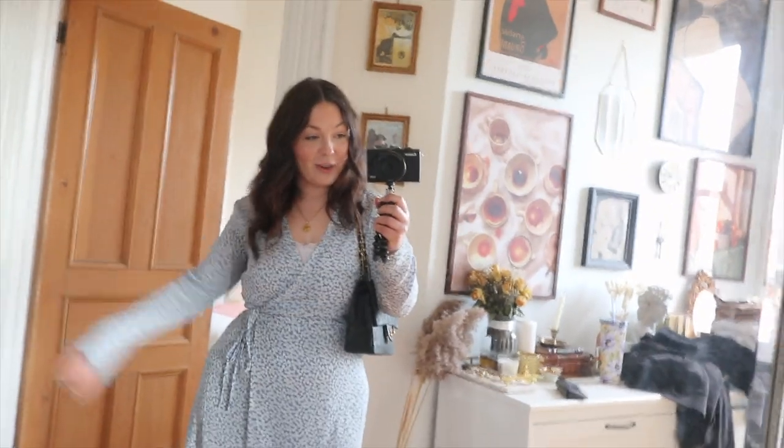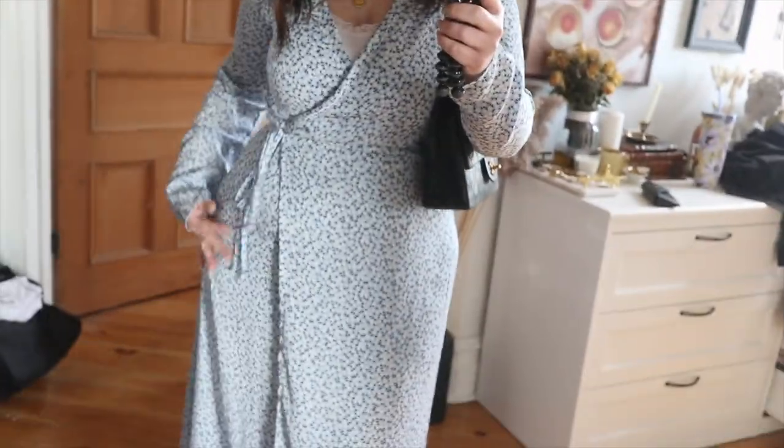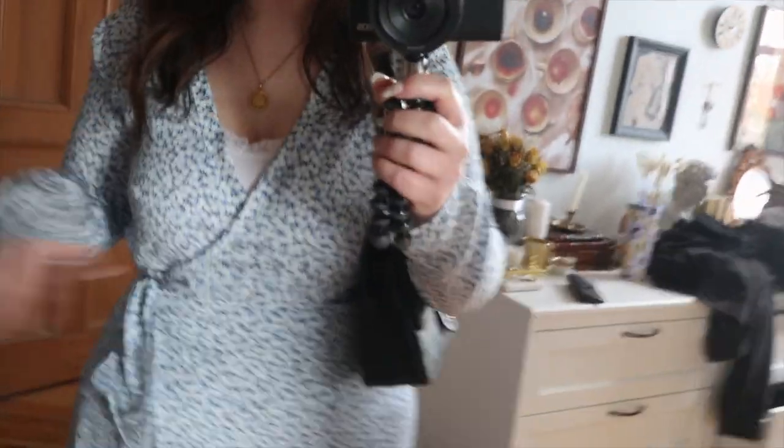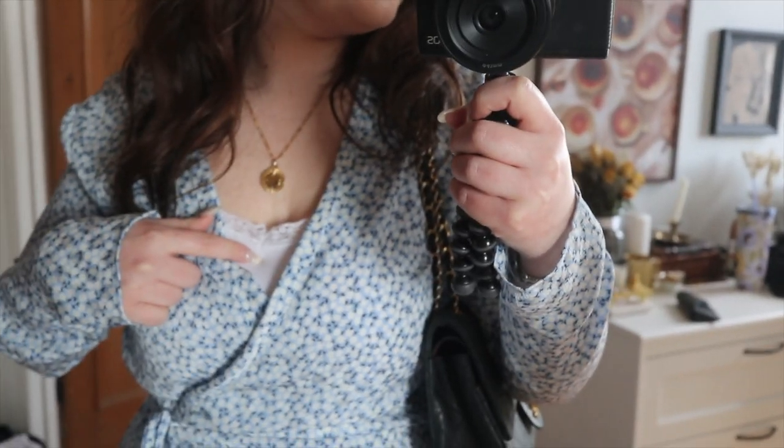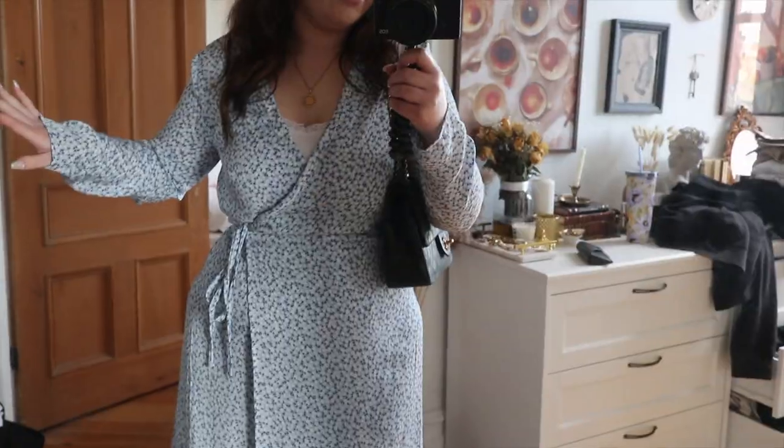So this is what I'm wearing tonight. Everyone's getting kind of dressed up, and I don't really have super fancy dresses, so I hope this is okay. It's this really pretty floral wrap dress that I got from H&M a while ago. Then I just put a little tank top under, just because of the cleavage situation, I don't wanna have to worry about a boob popping out or anything.